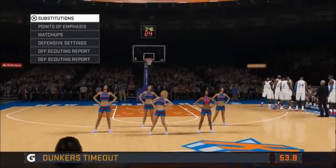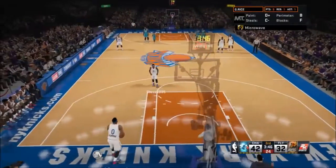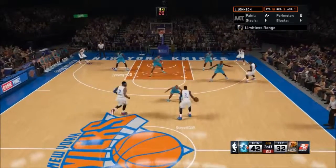Atlanta calls timeout. So that's the reason for this timeout here. I think it came down to the fact they were getting beat inside, and that's why the coach called timeout. They were not winning the battle inside.